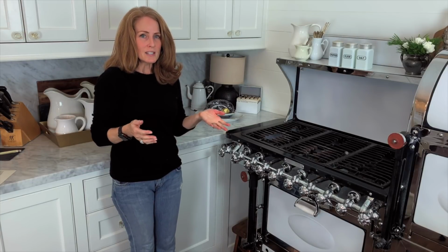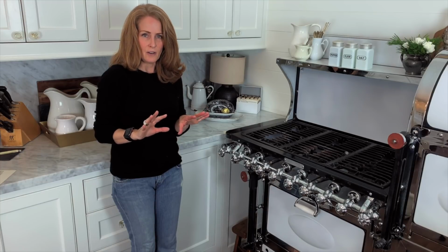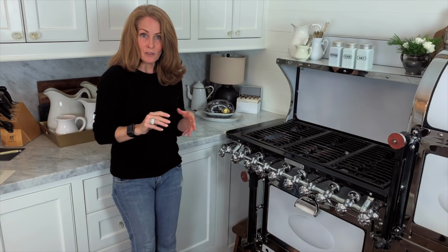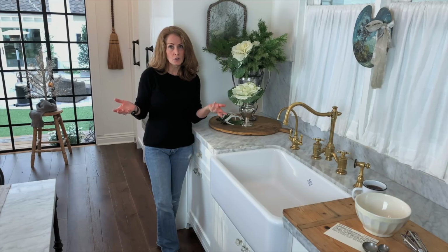So let's move on to some of the Christmas decorations. I really practiced restraint this year in the kitchen, in the palette, and also the amount of decorations. But I think that it really still makes a really nice holiday statement. So the palette for my whole house for Christmas this year is the metallics, gold and silver, grays, creams, and just a little pop of red.